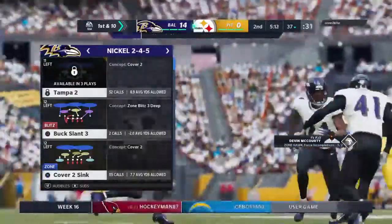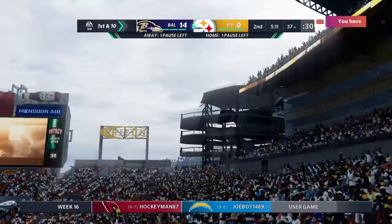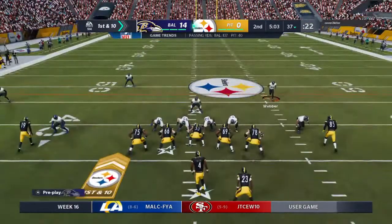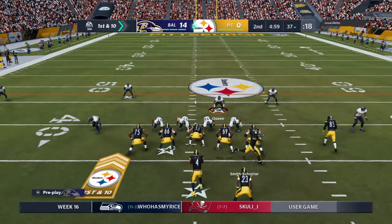1st and 10 at the 37-yard line. Line of scrimmage, the 37 on 1st and 10. Watch the screen. 48 for Mike.